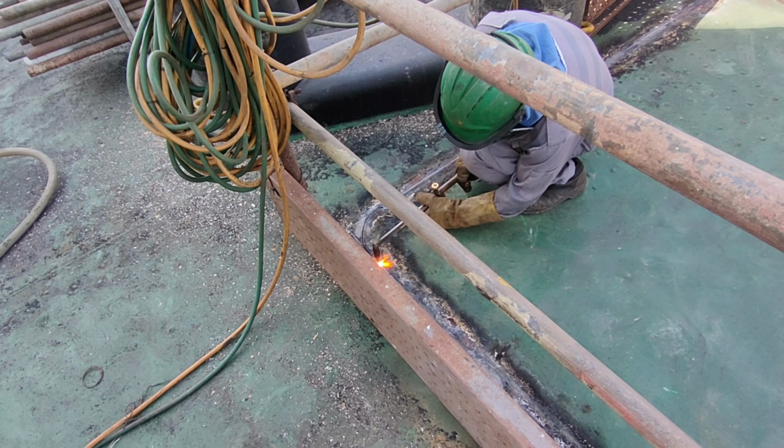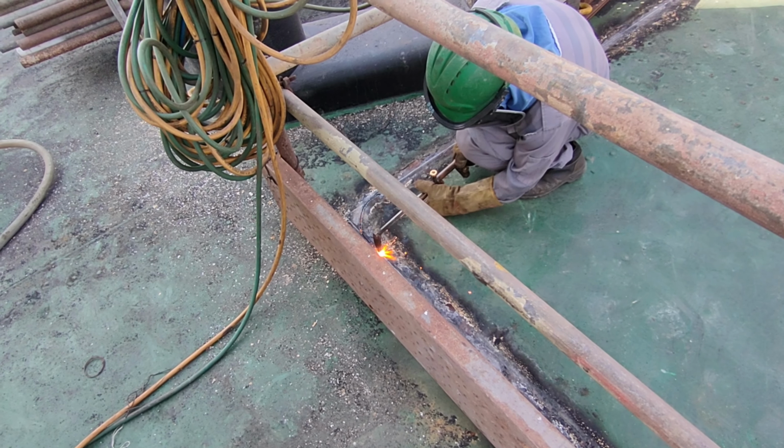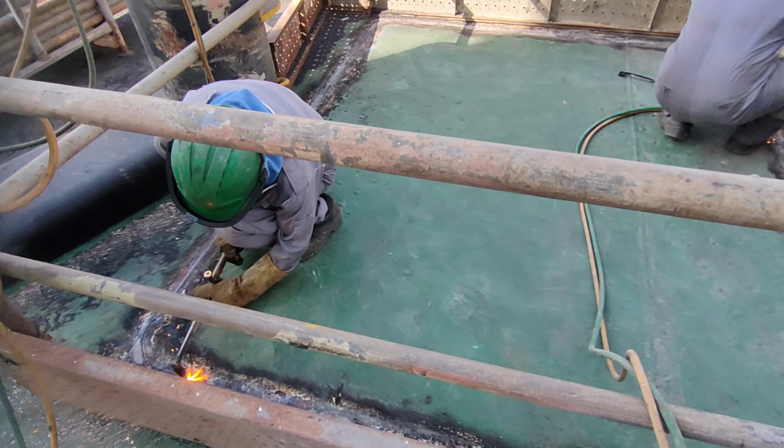So he's cutting it without a guide, huh? Very nice. Not like the other side.